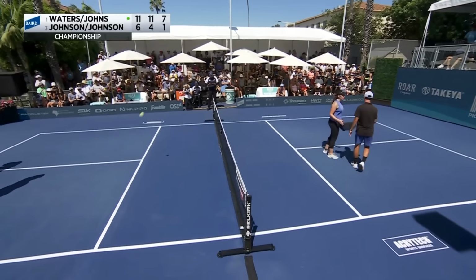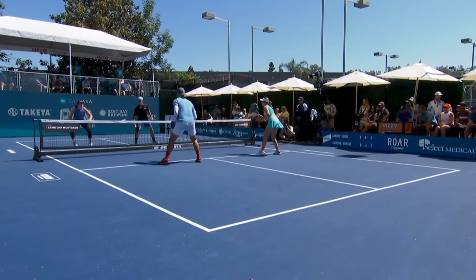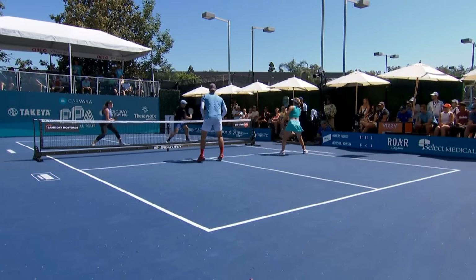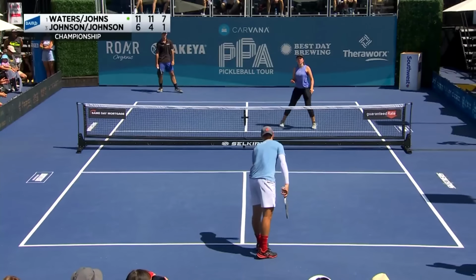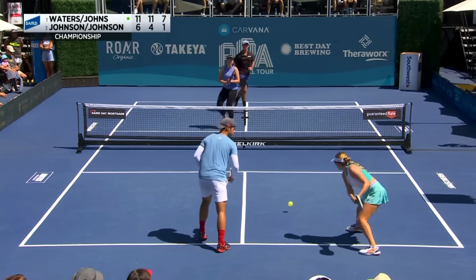The pattern, and J.W. Johnson knows that attack will only come down the line from Leigh Waters, and this is perfect execution and why this match is taking a 180 from that early hot start from the Johnsons.